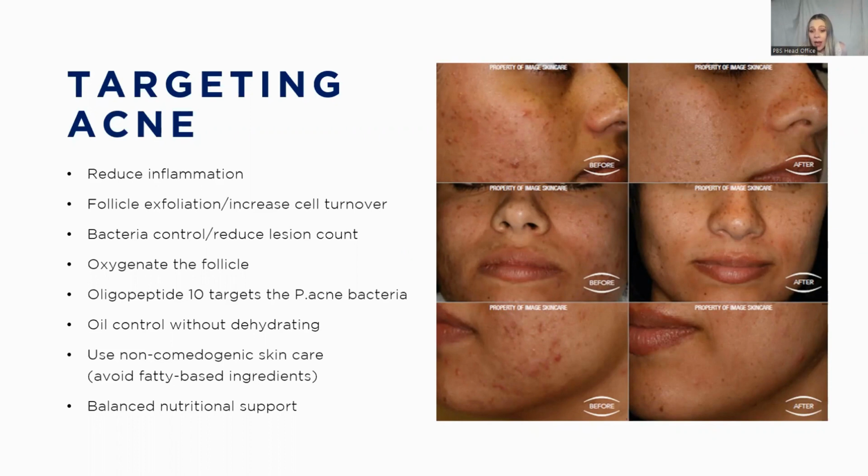Acne is a tricky one, and we always need to remember that less is more. We also want to look not only externally on the skin, but internally as well. So the first thing we want to do when we see our acneic client come in is reduce that inflammation. If the skin is angry and in an inflamed state, we want to try and reduce that. We're not going to be able to make too much of a difference if it's inflamed and angry. So we want to do as much as we can to bring down that inflammation so it starts to respond well to everything else we start to do to it.